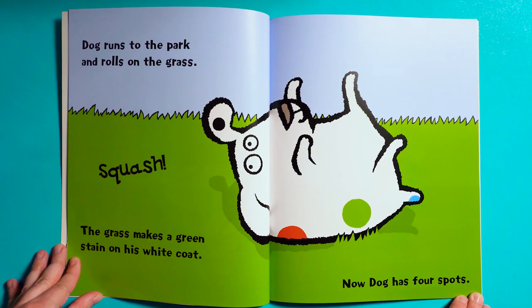Dog runs to the park and rolls on the grass. Squash! The grass makes a green stain on his white coat. Now, Dog has four spots.